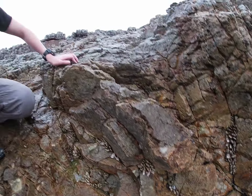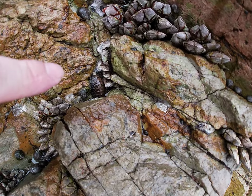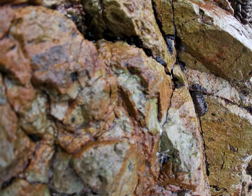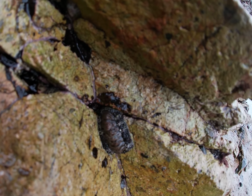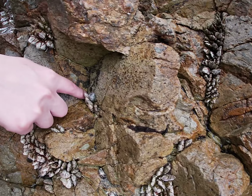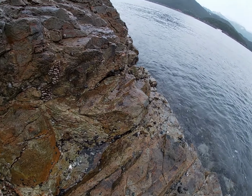A lot of these little snails, these little trilobite-like things. I don't know if it's trilobite, I gotta find the name. These guys are really stuck on tight, like these guys here. Can you see it there? Really amazing how they stick onto the rock.